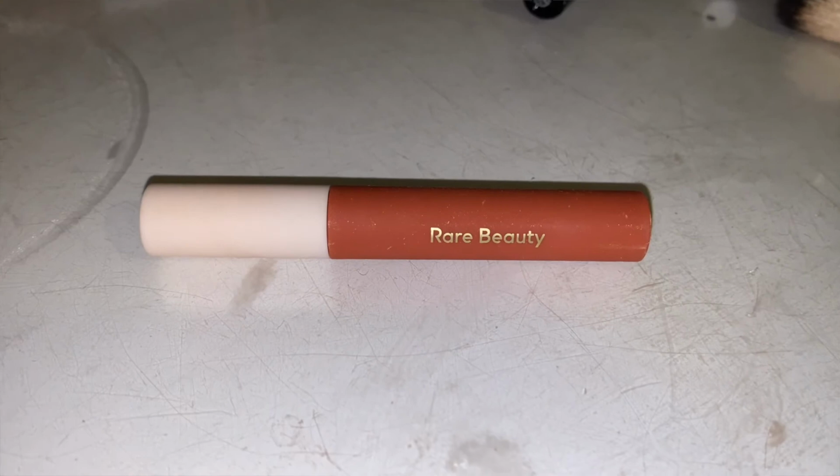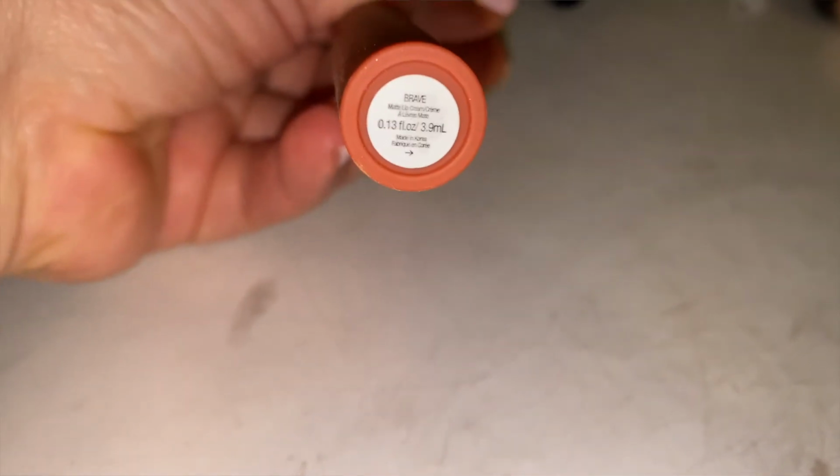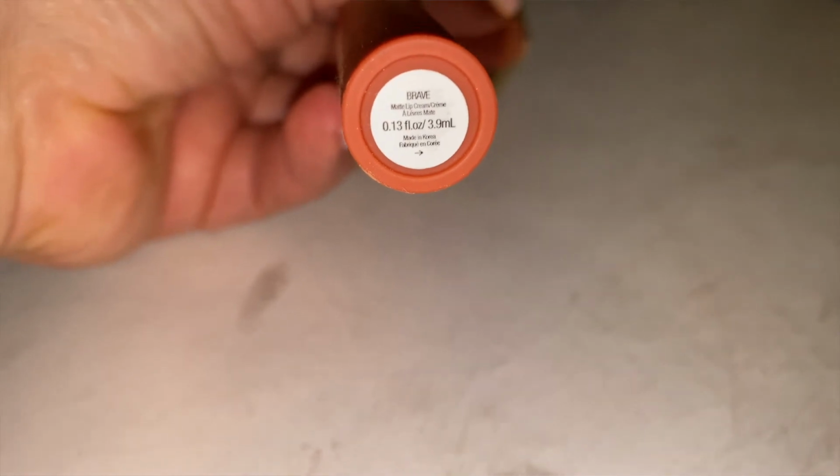Then taking Rare Beauty's Lip Souffle Cream, Matte Cream Lip, whatever they're called. And I'm taking the color Brave, and that's the only color I'm using on my lips.